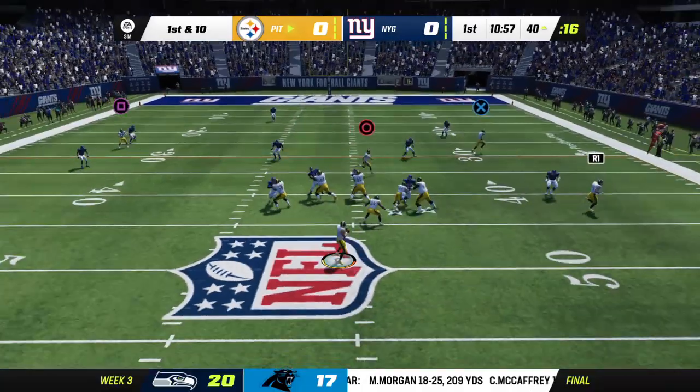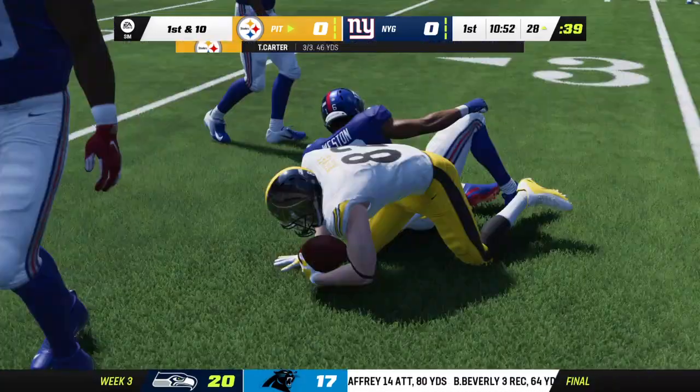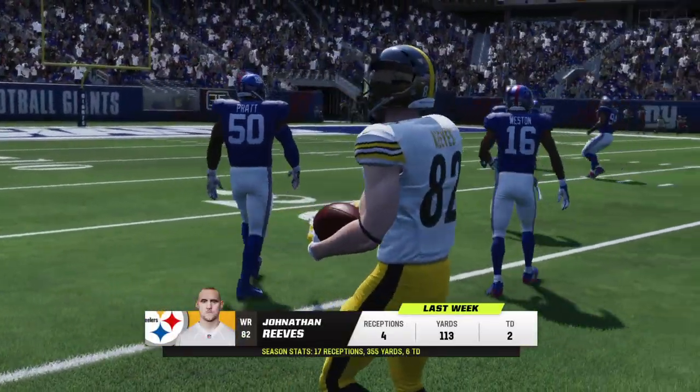On play action, they'll throw. Throwing left side here, and it's complete. And he's going to be taken down at the 28-yard line.